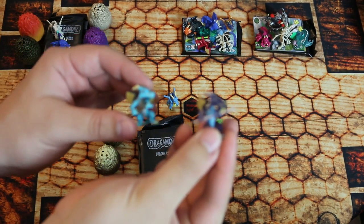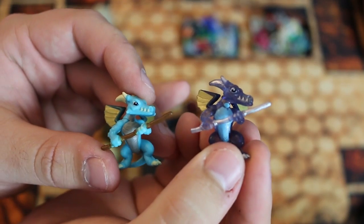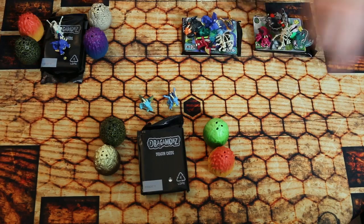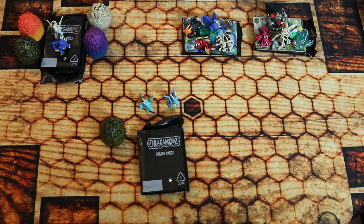Come on, camera. There we go. Regular and mystic version. I'll take this green one. Alright, grab an egg.